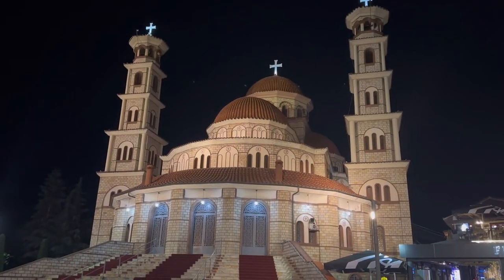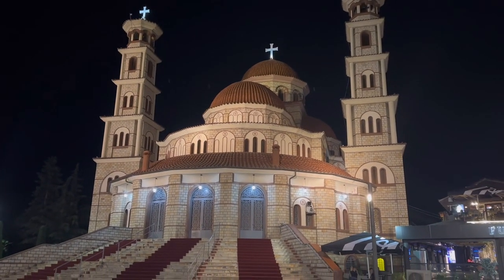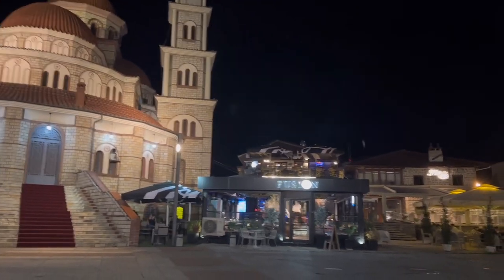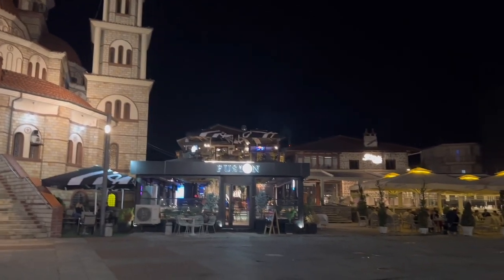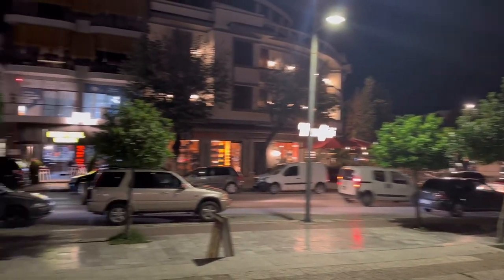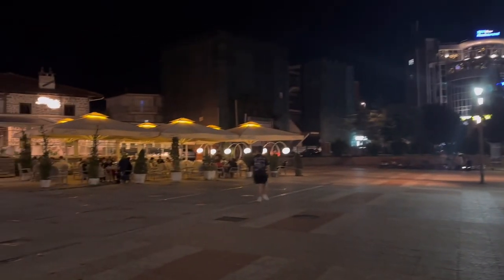Now in a city called Korca. And this is a church here. And they have beautiful coffee places. Here is the city. It's really pretty. But let's go over here and try and find Alira.